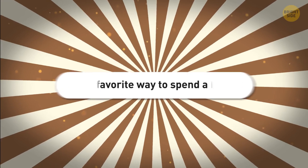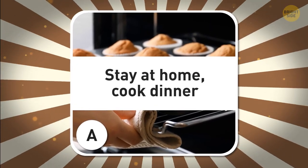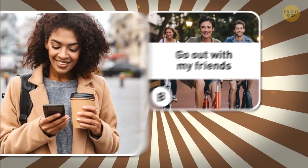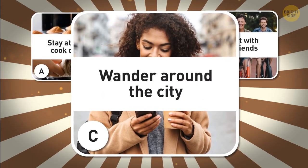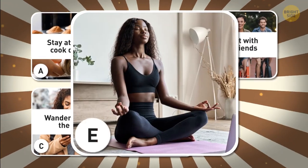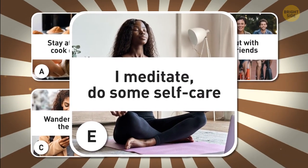What's your favorite way to spend a Friday night? A, I like to stay at home, cook dinner, and maybe bake something as a treat. B, I go out with my friends and we have fun. C, go for a walk and wander around the city, preferably somewhere new. D, I like to stay in bed with a book or a movie and some snacks. E, I meditate, do some self-care, and think of my plans and goals.